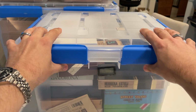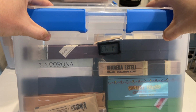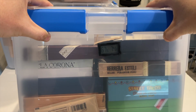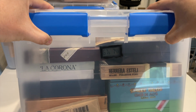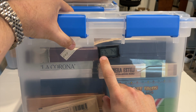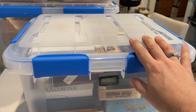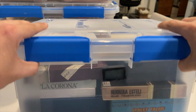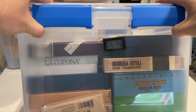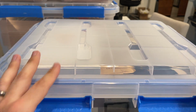Okay, so as you can see here, 74 degrees Fahrenheit. That's a little high. I think this particular hygrometer is about 2 degrees off. It's probably 71, 72 degrees in here. And the humidity is at 67, which is probably pretty accurate. I have 69 Boveda packs in here, but it usually hovers around 67, 68. So without further ado, let's open her up.